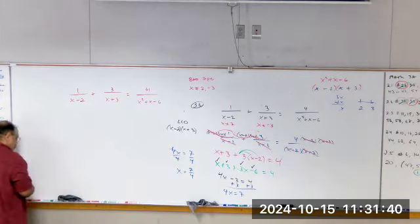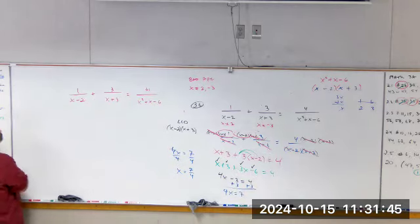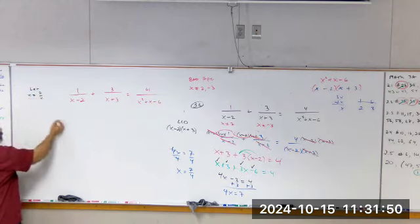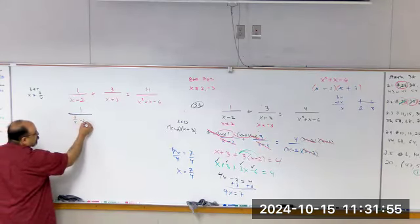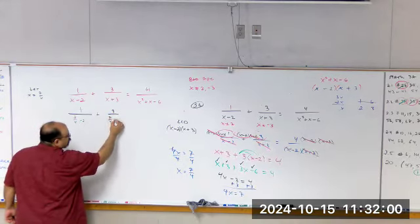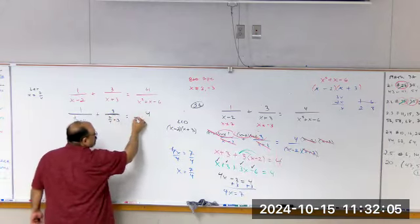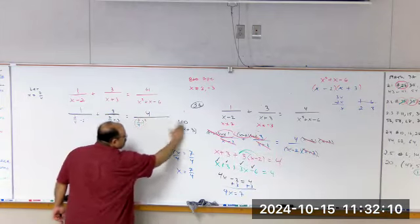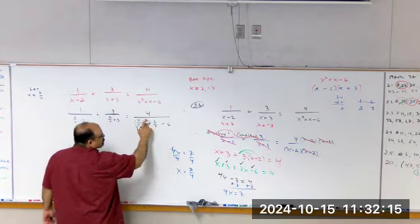So you know what? Let's just check it. Let's plug in 7/4. So this would be 1 divided by 7/4 minus 2 plus 3 over 7/4 plus 3. And that's equal to 4 over 7/4 squared plus 7/4 minus 6.